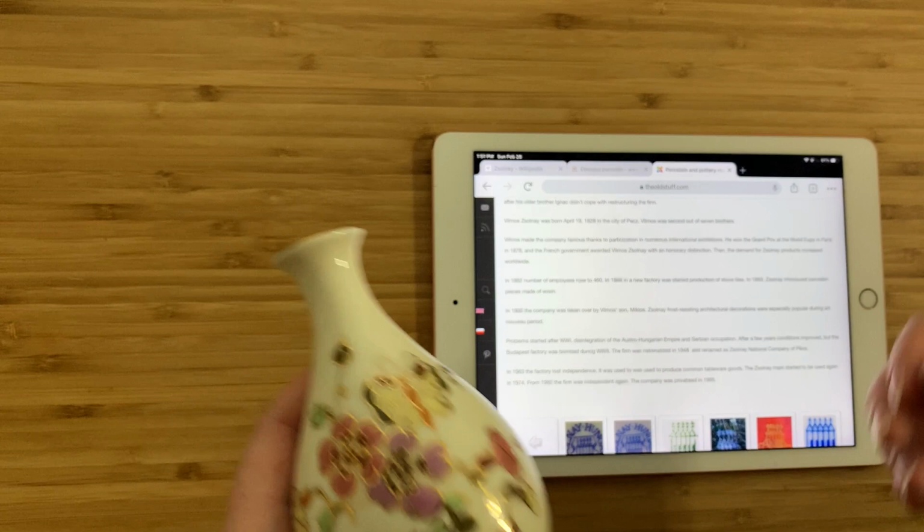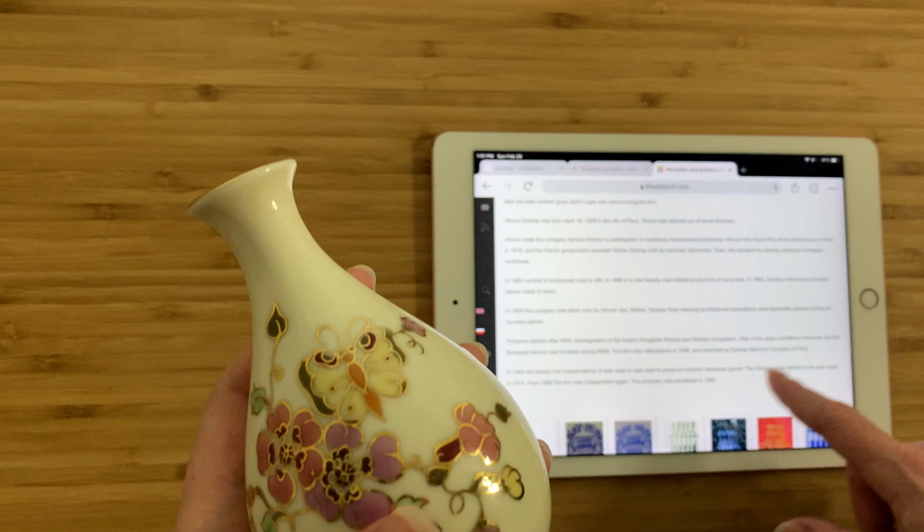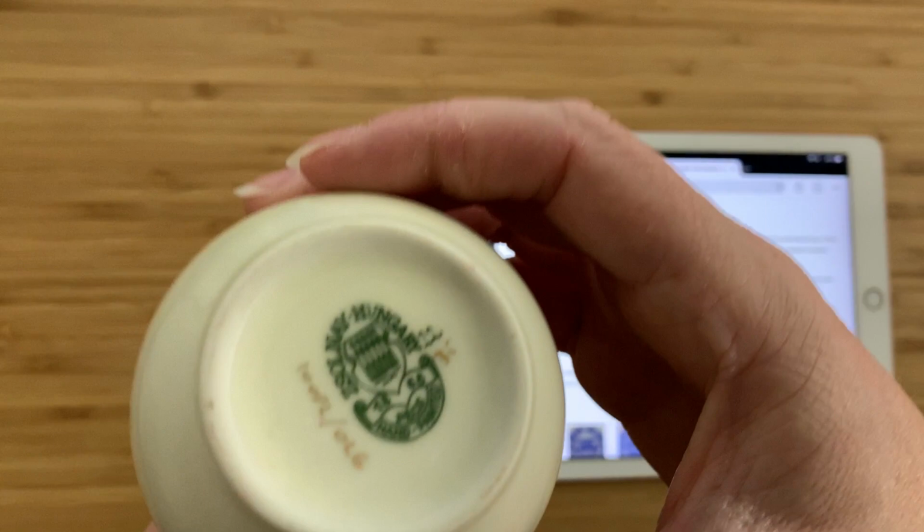They started having problems after World War I, with the disintegration of the Austro-Hungarian Empire and the Serbian occupation. Again, they're in Hungary. After a few years, conditions improve, but the Budapest factory was bombed during World War II. And the firm was nationalized in 1948 and renamed as the only national company of Pécs. Now, it's still not clear from this exactly when this would have come from.